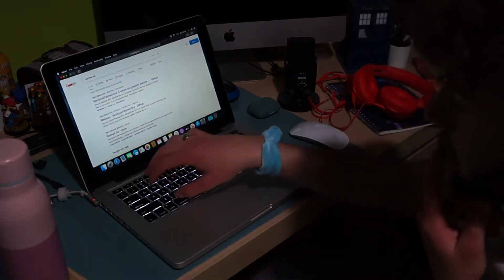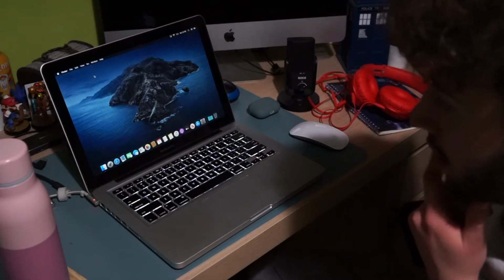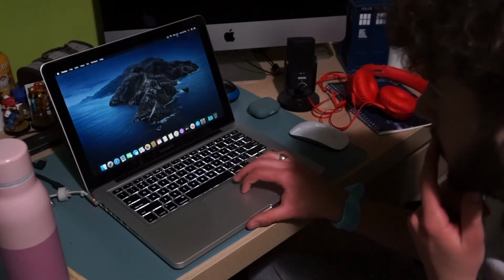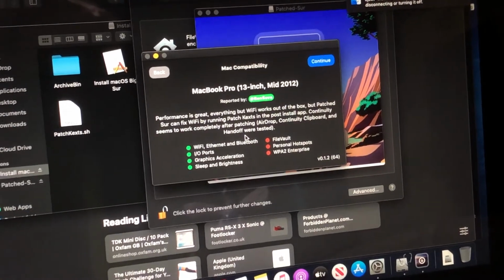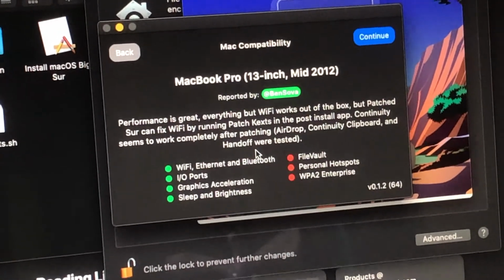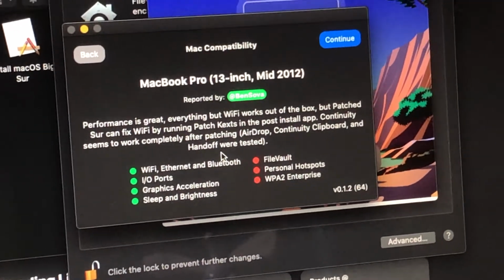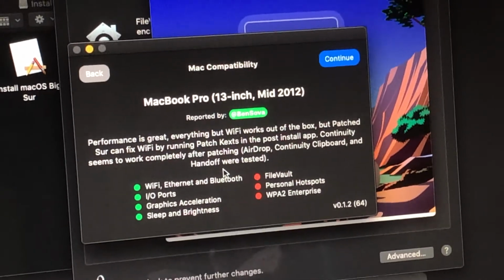Oh wait, no. I've already got a thing, so we'll do that in a bit. And that would be done whilst I sort myself out. So as you can see, everything seems to check out. I think it's only Wi-Fi that you have to run patch kicks for in the post-install app. Continuously seems to work completely to patching. So yeah.